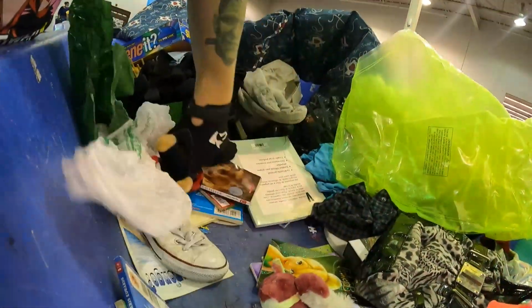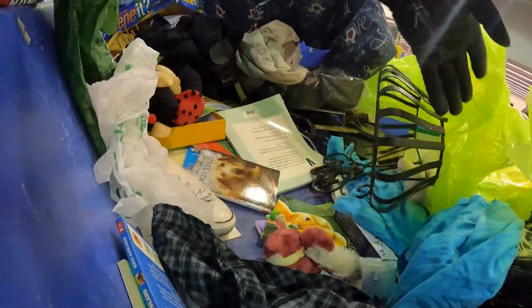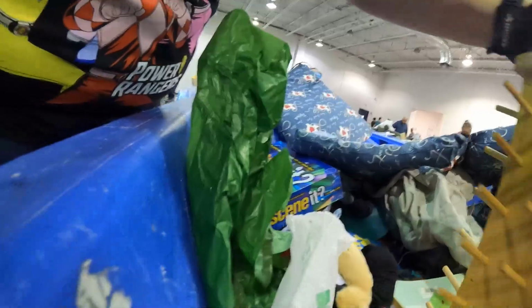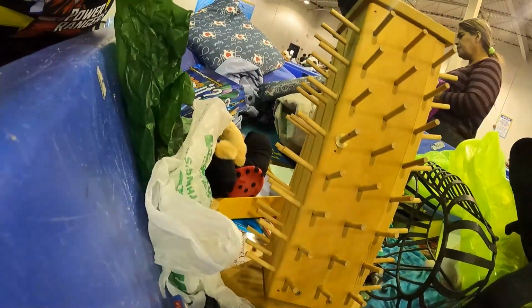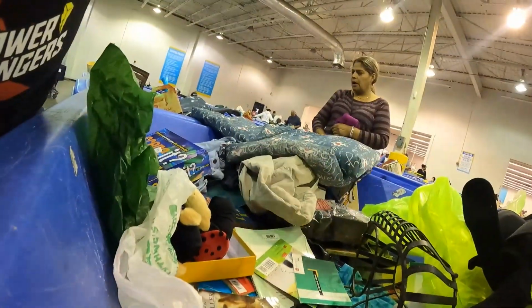Wheels. If I had the space, I would take that, but I don't got space for that big thing right now. Ooh. Look at that. I think Monique would like that. We'll probably show that to her a little bit later.